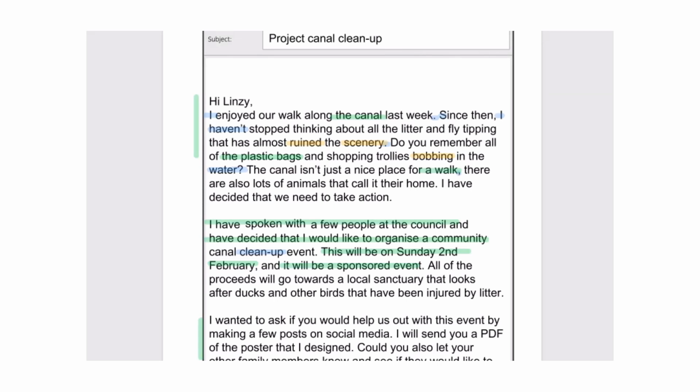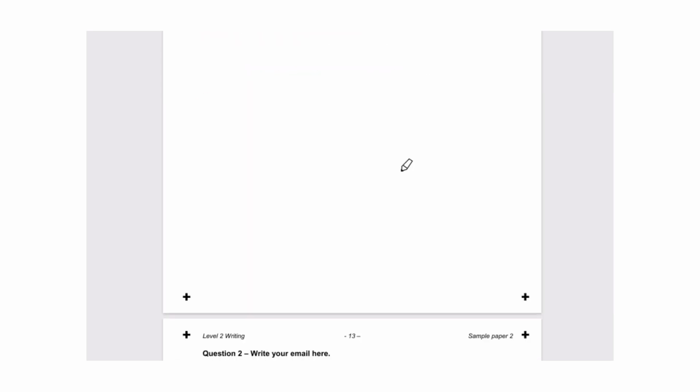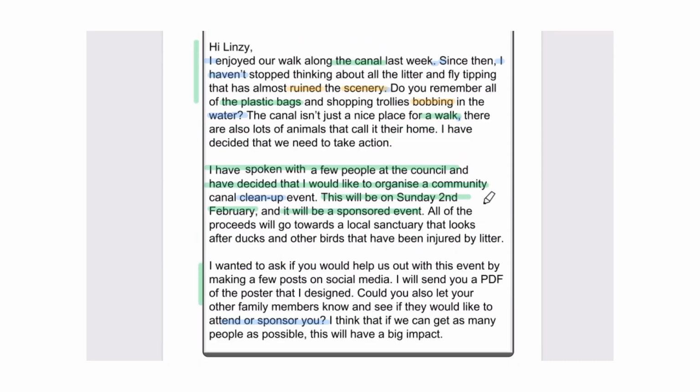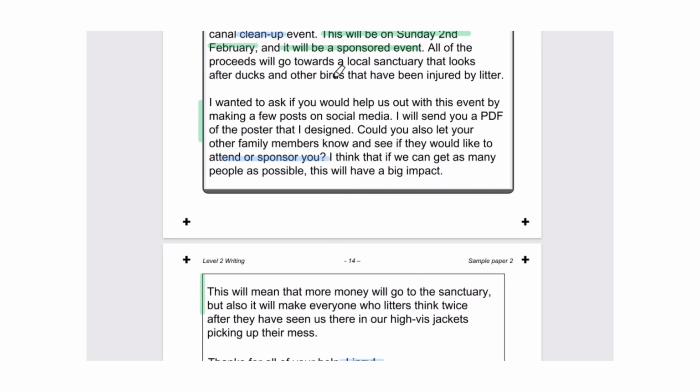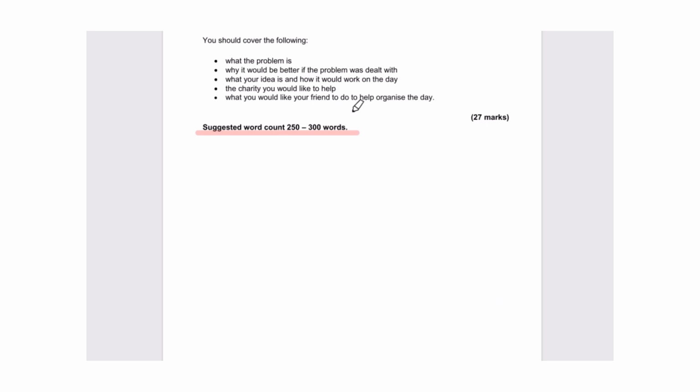Your answers will also have to be an appropriate length and contain an appropriate amount of detail. So the question specifies that we should write 250 to 300 words, and this answer roughly aligns with that word range. We also need to think about the relevant details that we're going to be using. So here, all of the detail that has been added is relevant, because each paragraph addresses the bullet points in the question. So let's have another quick look at the question.